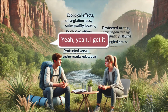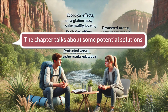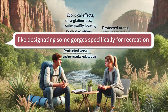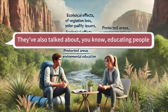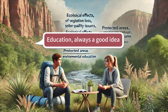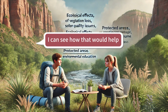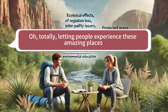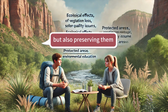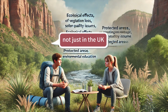Yeah, I get it. So what can be done about it? Well, that's the big question, right? The chapter talks about some potential solutions, like designating some gorges specifically for recreation. Okay, so kind of like a zoning system. Right, and then strictly protecting others. They've also talked about educating people. Education, always a good idea. Yeah, and creating codes of conduct for gorge walking. I can see how that would help. To try and minimize impact. It's that classic dilemma, though, isn't it? Oh, totally. Letting people experience these amazing places, but also preserving them. Exactly. And it seems like this is an issue everywhere, not just in the UK.